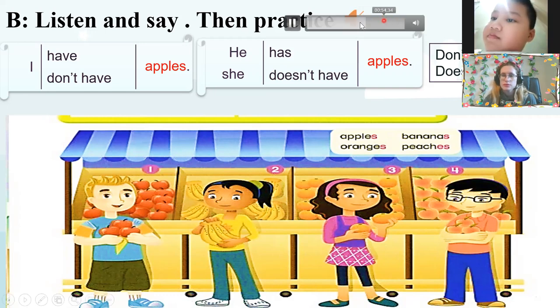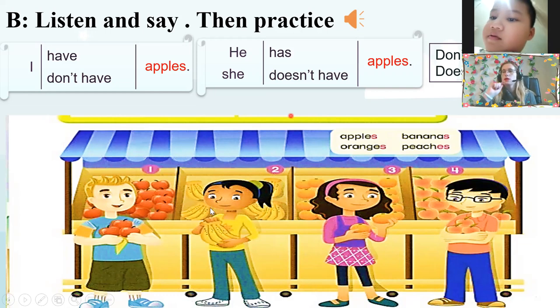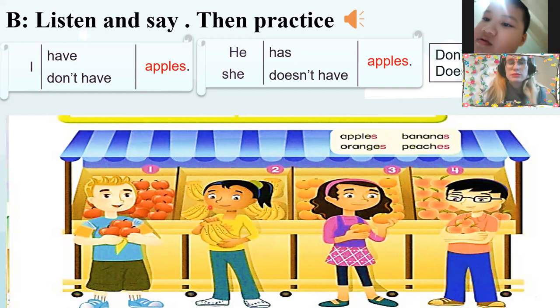I have apples. One. I don't have bananas. Two. She has bananas. She doesn't have oranges. Three. She has oranges. She doesn't have peaches. Four. He has peaches.